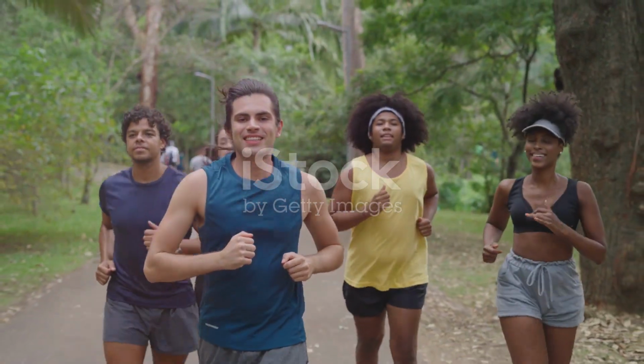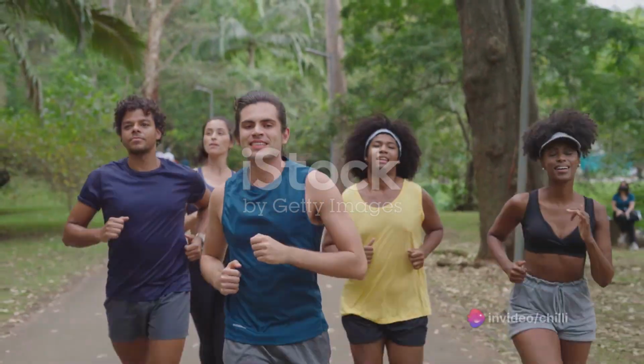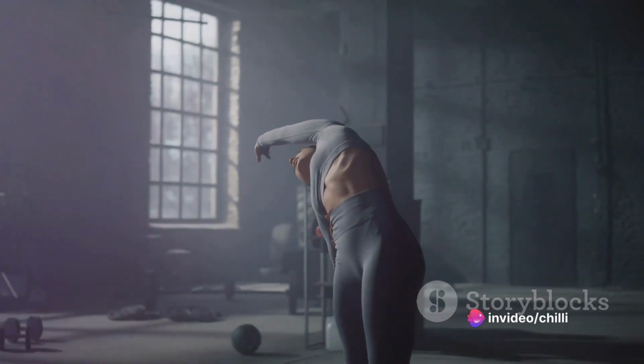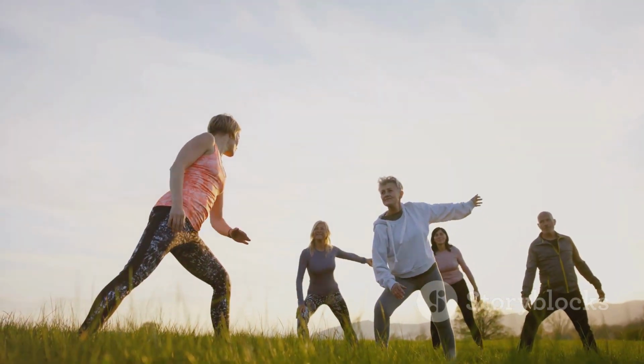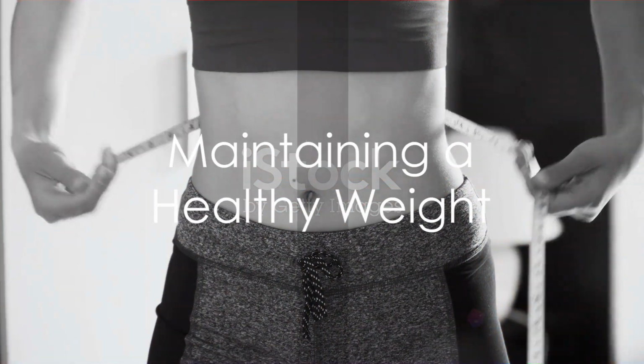Secondly, regular physical activity is a must. Exercise increases insulin sensitivity, which means your cells are better able to use the available sugar in your bloodstream. It also helps your muscles use blood sugar for energy and muscle contraction. Whether it's a brisk walk, a bike ride, or a yoga session, make sure to include physical activity in your daily routine.